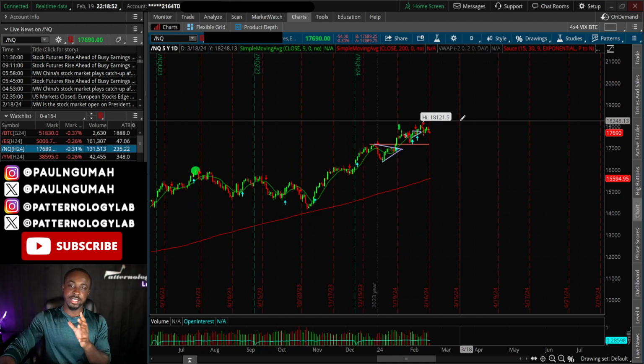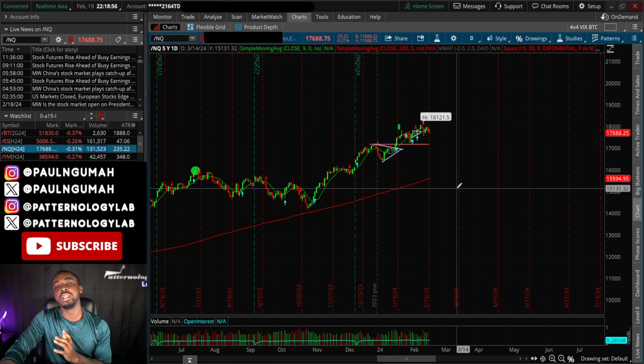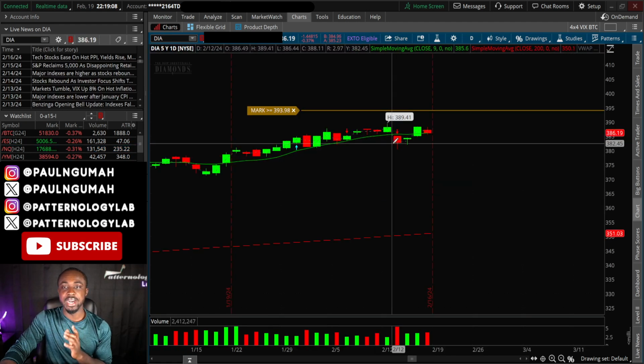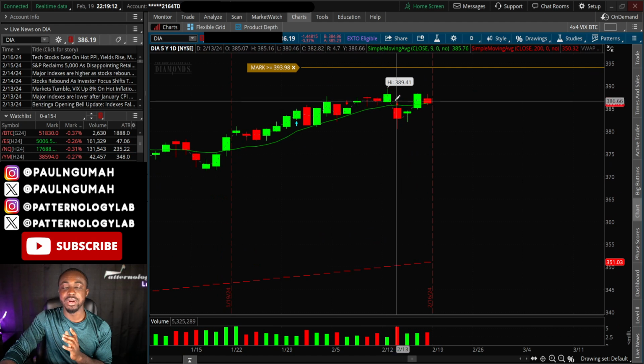It's struggling around the top. Again, the top was 18,121. We had the CPI on Tuesday, and then we bounced back on Thursday and then Friday, which gave enough time for the Dow Jones to fill that gap at the top right here.